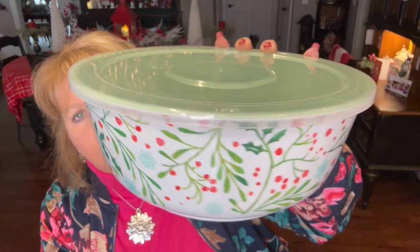Because I ordered them through Walmart online. They didn't have any in my store. And I was searching Amazon. I was searching other places. I said, I want some nesting bowls with lids. And then I remembered Pioneer Woman. I said, well, let me just go to Walmart and see if they don't have something. And they sure did. Look at this.